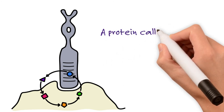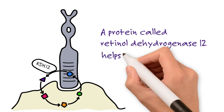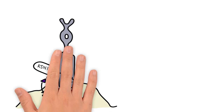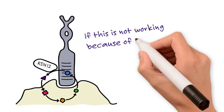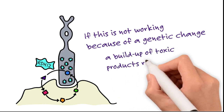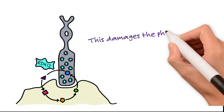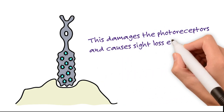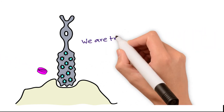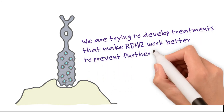A protein called retinol dehydrogenase 12, or RDH12, helps with this reaction. If this is not working because of a genetic change, a buildup of toxic products results. This damages the photoreceptors and causes sight loss early in life. We are trying to develop treatments that make RDH12 work better to prevent further sight loss.